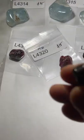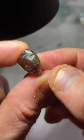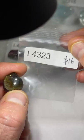Okie dokie. Last tumble here. Tourmaline. It's a nice watermelon-y tourmaline going on here. That one's $16. There you go, $16.